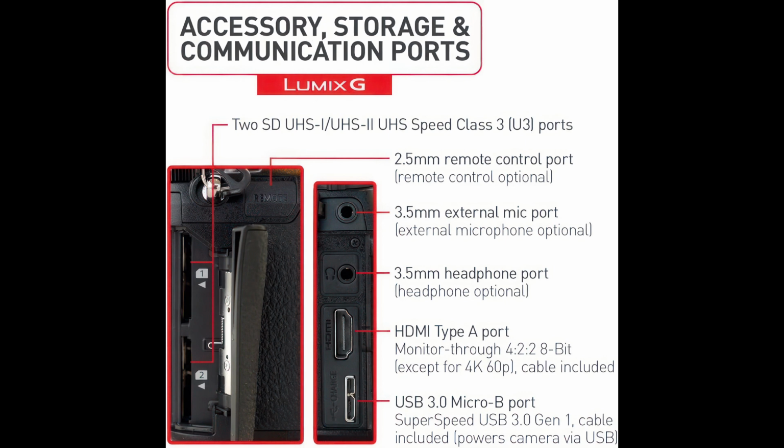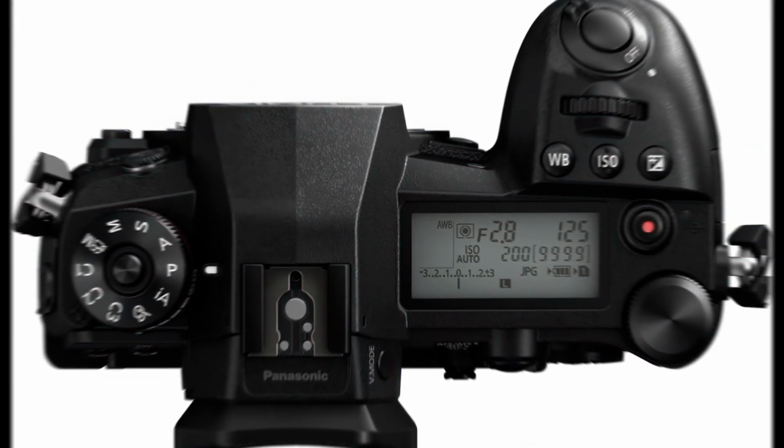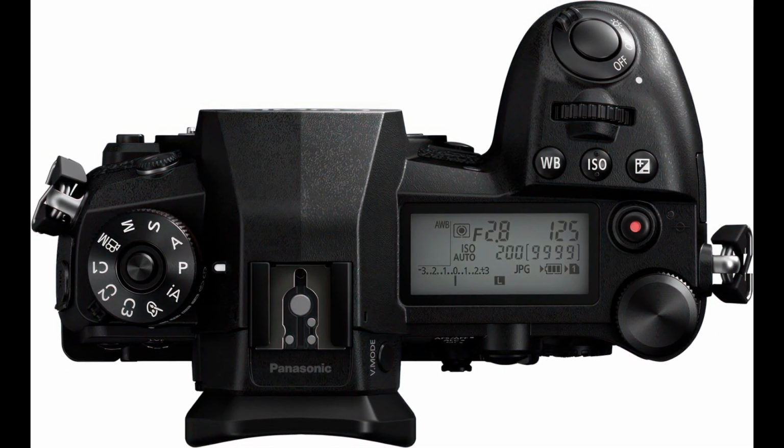Dual I.S. 2, ultimate image stabilization. Say goodbye to shaky photos. The Dual I.S. 2 combines sensor shift image stabilization with lens-based image stabilization, compensating for a broad range of movement types and delivering sharp, clear imagery. Compatible LUMIX lenses featuring OIS are your key to unlocking the full potential of this stabilization system, compensating for approximately 6 stops of camera shake.